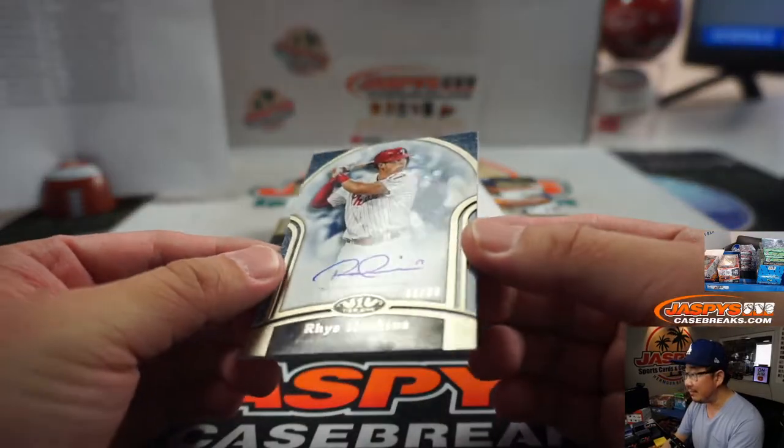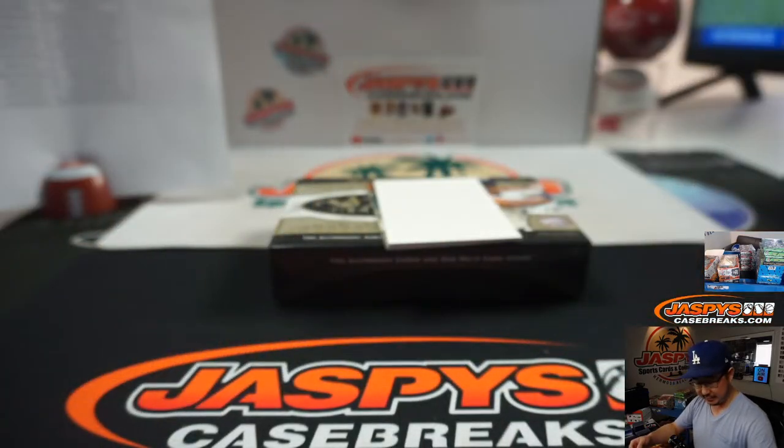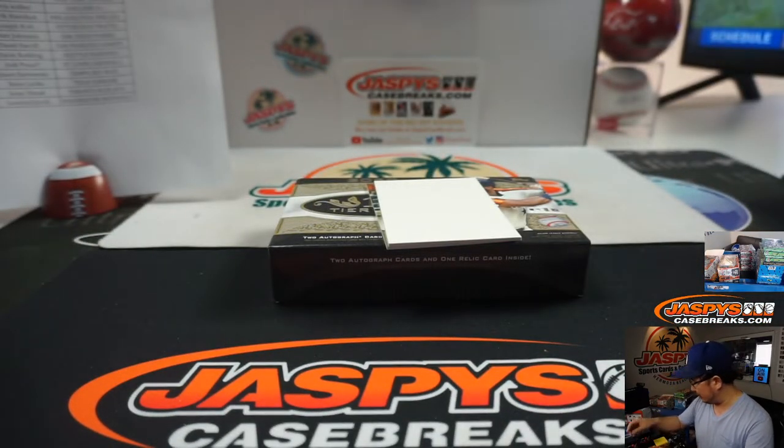There's Rhys Hoskins. Love these Supreme design right here. Old Supreme design. 43 out of 50, Rhys Hoskins for the Phillies. Derek Hamilton.